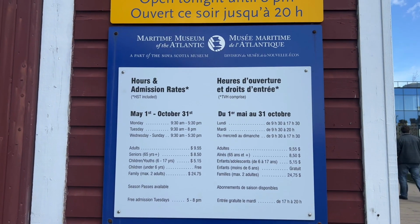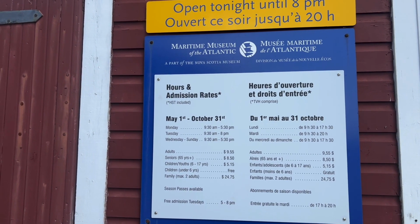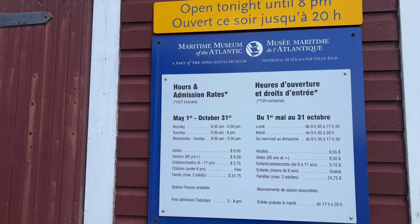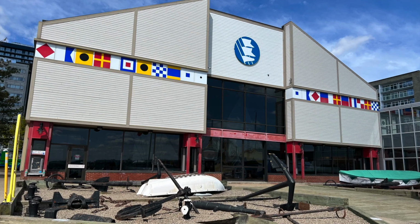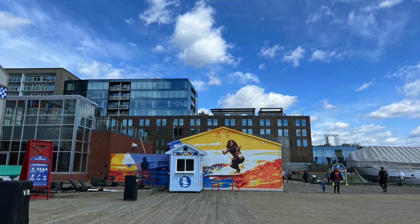The museum is open May 1st through October 31st, Monday through Sunday. It looks like it's free on Tuesdays. And there's the prices: $10 for an adult, $5 for a child. Canadian dollars, of course, but very good, really worthwhile. Loved it.